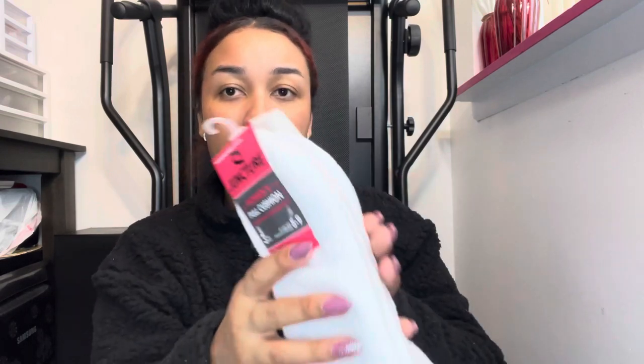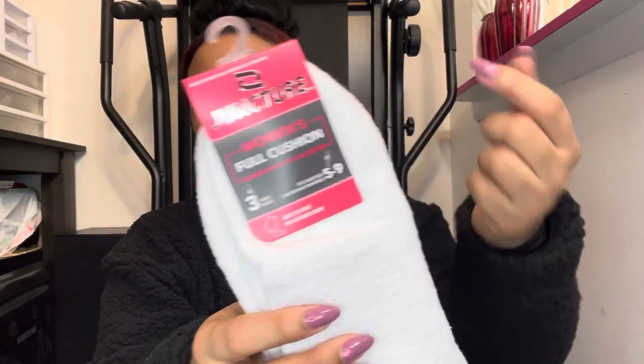I picked up another pack of these socks. These are great. This is probably something that I will pick up every time I go to Dollar Tree, because I actually really like these socks. They're the Juncture Brands Women's Full Cushion Quarter Socks. More spandex for a better shape. I guess they have different sizes on there. Sure, but you get three pairs for $1.25. Yeah, so those are great.